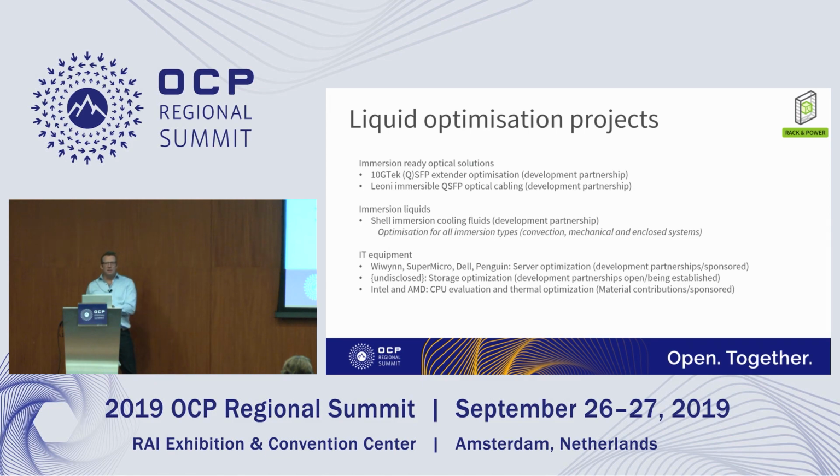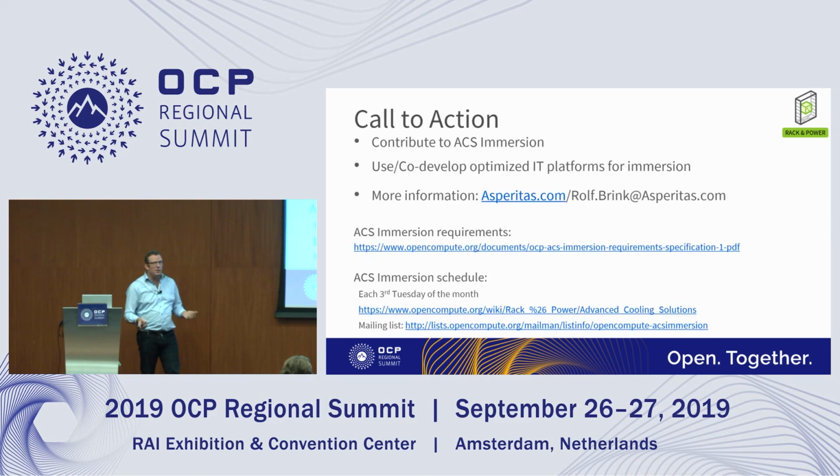There is a lot to be gained when you're developing for immersion. But to access this, we need to work together with manufacturers who can take on these efforts. CPU evaluations we do with the materials that we receive from the CPU manufacturers. Some CPU vendors are actually partnering with us on these kinds of things. So the point is, in order to get these liquid technologies to a new level, we need to make sure that the IT equipment is going to be able to benefit from the new capabilities of embracing liquid. And that's what we're starting to do within ACS.